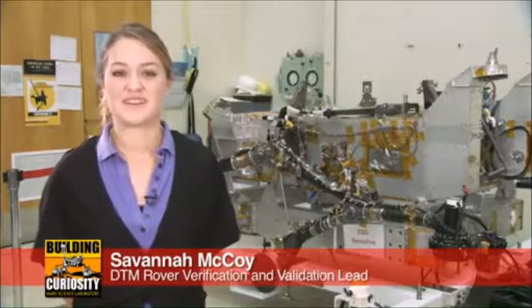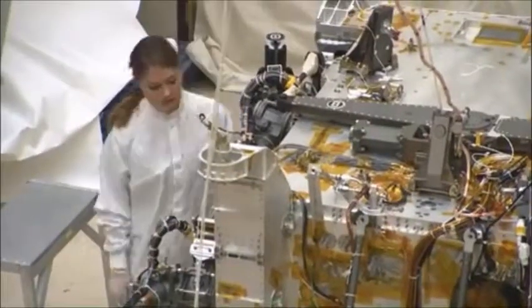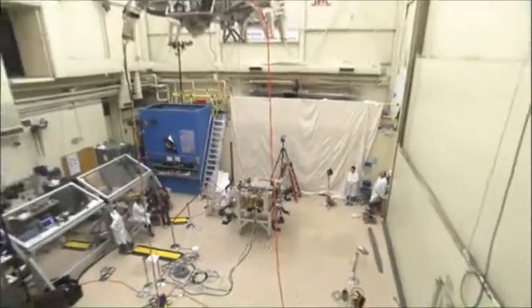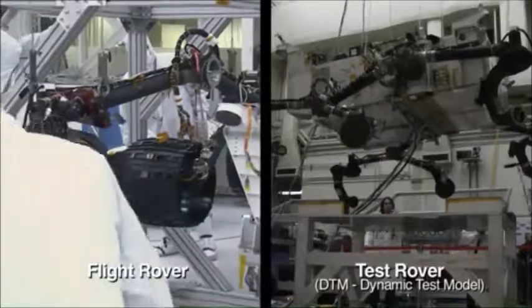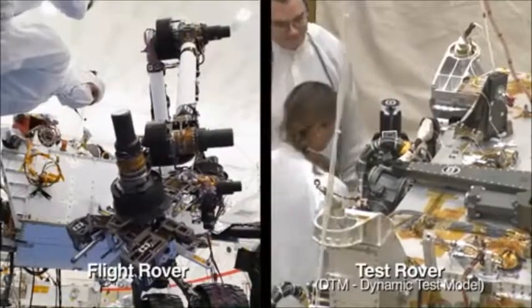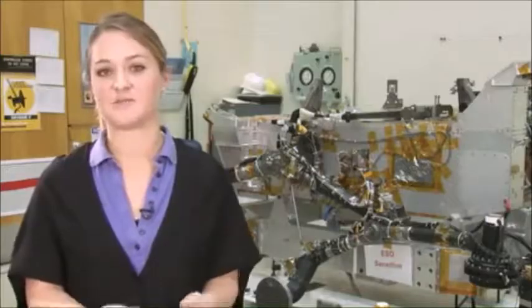Hi, I'm Savannah McCoy, and I'm the rover verification and validation lead. My job is to run system-level tests on the rover structure to ensure it's capable of the requirements we have for Mars. Basically, for the Mars program, we build 2 rovers in parallel. One's the flight rover, and one's the test rover, or DTM. The main difference between the flight rover and the DTM rover is that the flight rover actually goes to Mars.